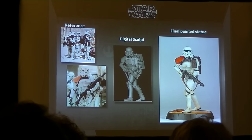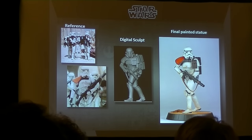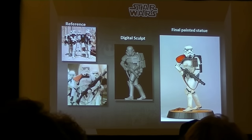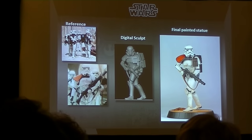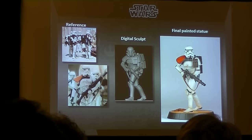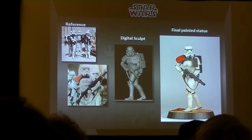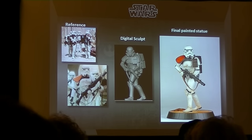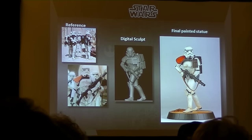Again, we have some reference images that we've taken from the original film. The digital sculpt, which, I wanted to show you the keyed out version of everything, but there's just so many pieces. It's too big, it's crazy. The backpack is 20 pieces. It's a very complicated piece, but it came out looking very cool. This is 6-scale, so he stands about 12 inches tall.